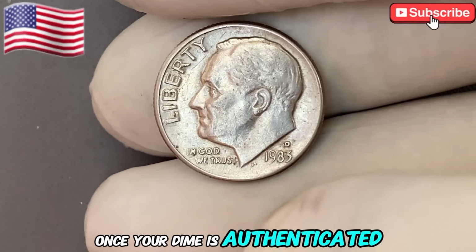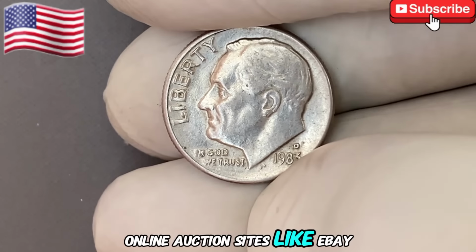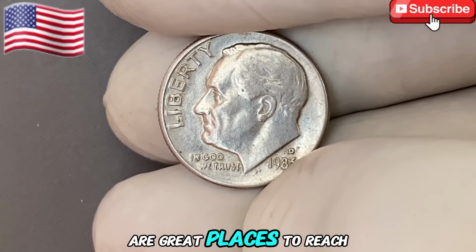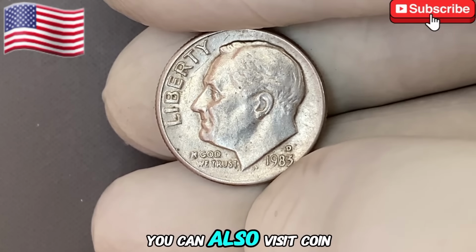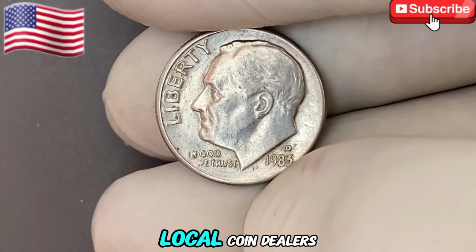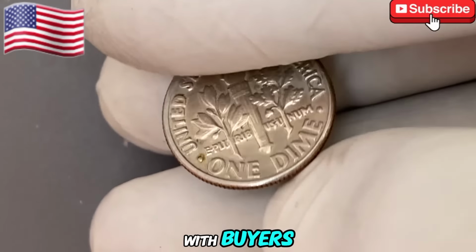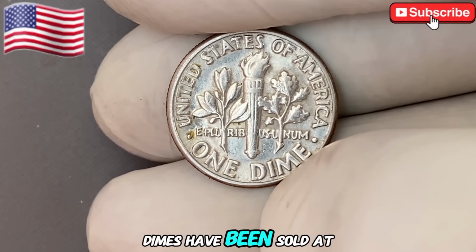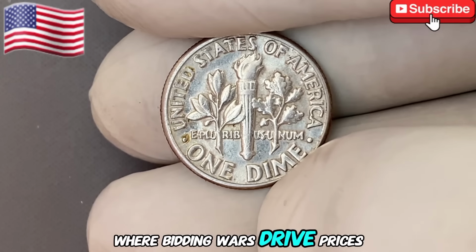Once your dime is authenticated, where should you sell it? Online auction sites like eBay, Heritage Auctions, and Stack's Bowers are great places to reach serious collectors willing to pay top dollar. You can also visit coin shows, local coin dealers, or numismatic conventions to connect with buyers. Some of the most valuable 1983D dimes have been sold at professional numismatic auctions, where bidding wars drive prices even higher.